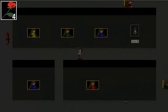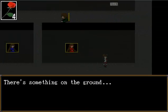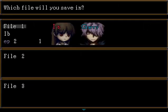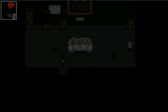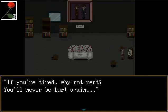This way. Chase me, so I can lead you away from what will soon be my key. Ready? Run! Run, run, run! Oof. So far. You're tired? Why not rest? You'll never be hurt again.